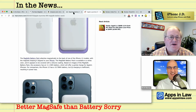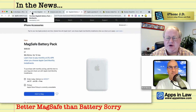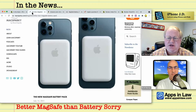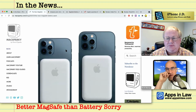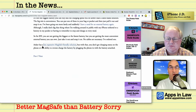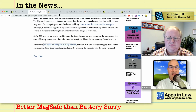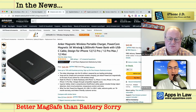But my guess is like 5 years from now, Brett, I think all iPhones are going to have MagSafe. And at that point, this product may be on its second generation. Absolutely. And yeah. Now, David links to a, quote, less expensive MagSafe-friendly solution. He likes this one from Anker. And I know you like some Anker products as well, right?